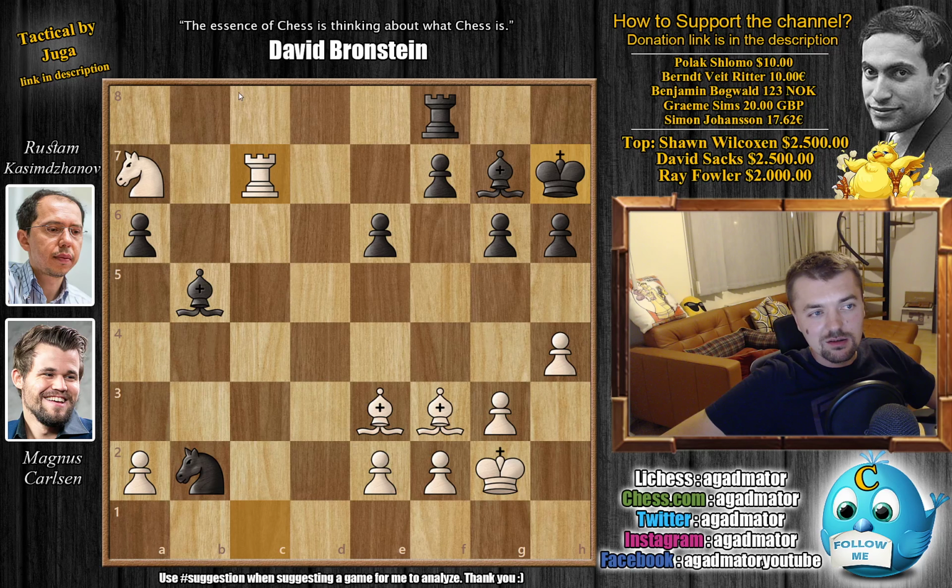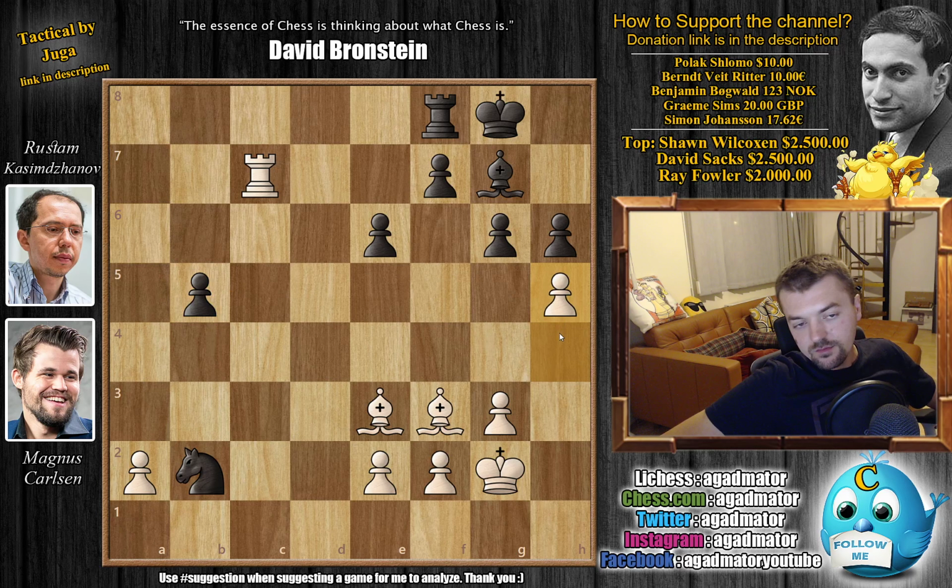You kind of can't develop this rook anywhere, as it's currently stuck guarding the f7 pawn, so Kasimdzhanov has to waste a move, returning the king to g8. Knight captures on b5 now by Carlsen. We have a captures on b5 and now h5, trying to create some more weaknesses on the king side.